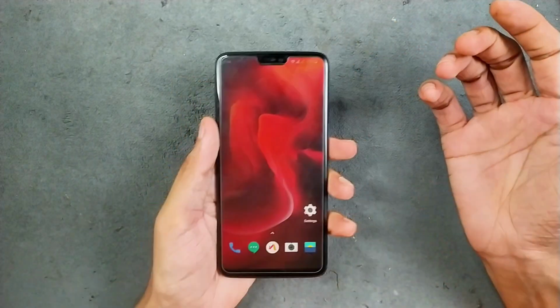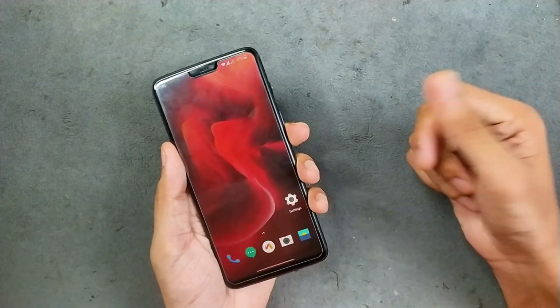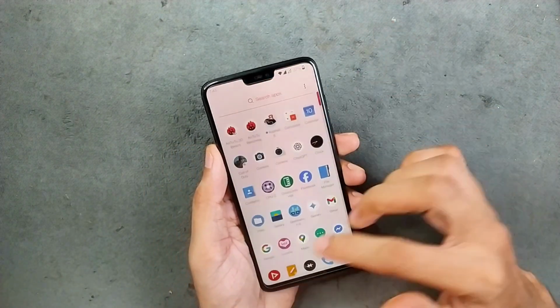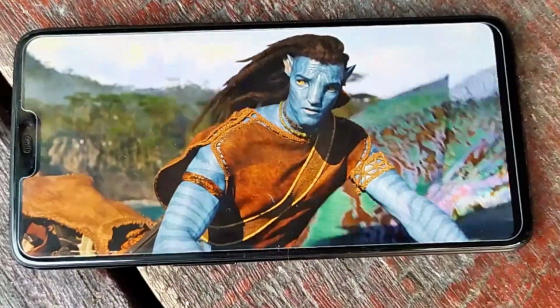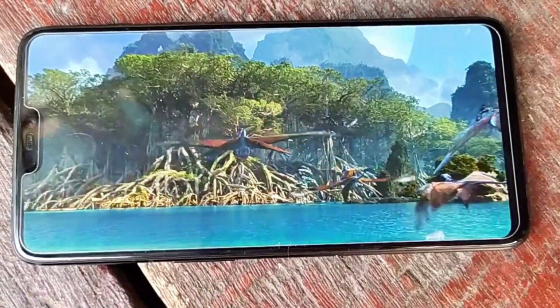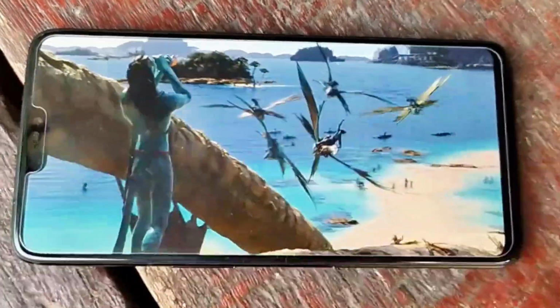So the speaker quality is good. Obviously you are not getting stereo sound here, but as far as a single speaker goes, it is a really good speaker. And you can play HDR video on this device, so it does support HDR, and you can watch up to 4K video without any kind of issue. The device is capable actually.